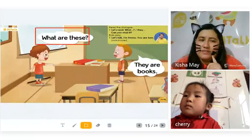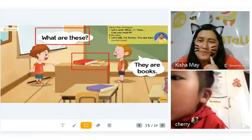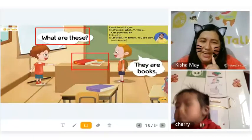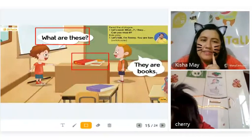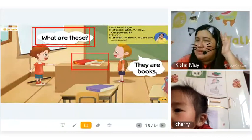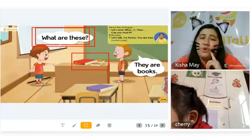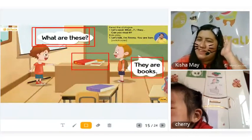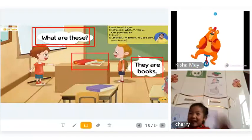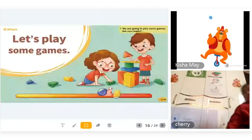What are these? What are my books? Okay, yes. One more time. What are these? They are books. Yay! This is for you, Cherry. Very good. Good job. Yay!